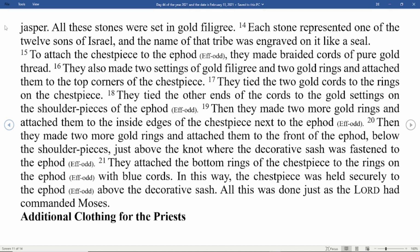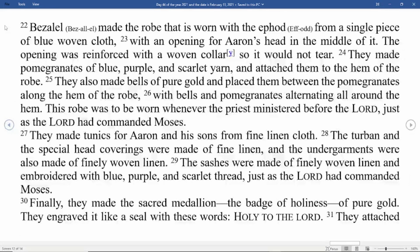Heading, Additional clothing for the priests. Bezalel made the robe that is worn with the ephod from a single piece of blue woven cloth, with an opening for Aaron's head in the middle of it. The opening was reinforced with a woven collar, so it would not tear.